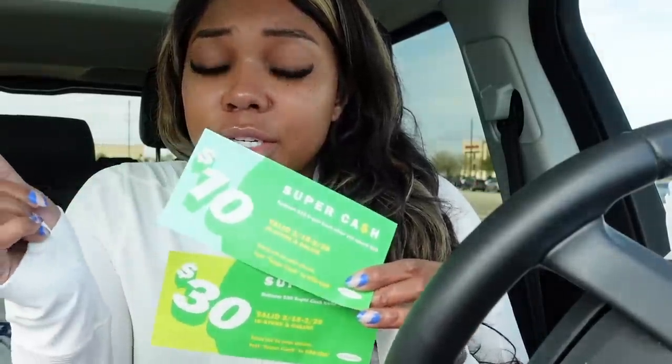So y'all, they also gave me super cash to spend in the next few days. So I will be back probably at a different Old Navy. But y'all, these Christmas pajamas, that was a good deal. I'm glad that I found those. Plus the band-aids.